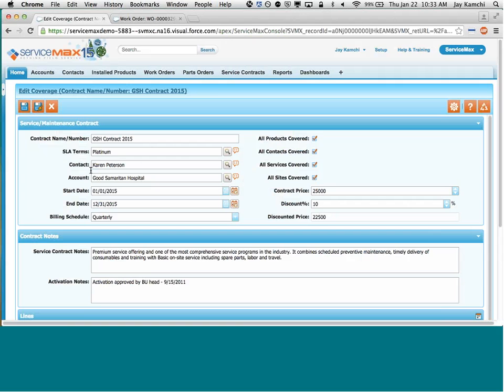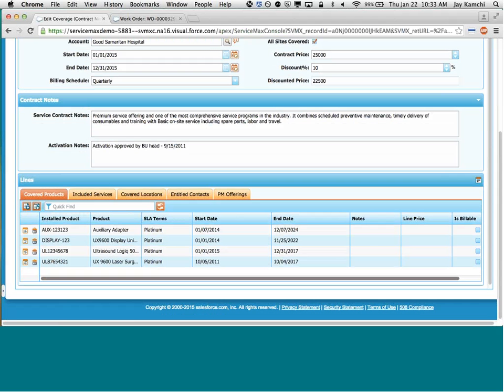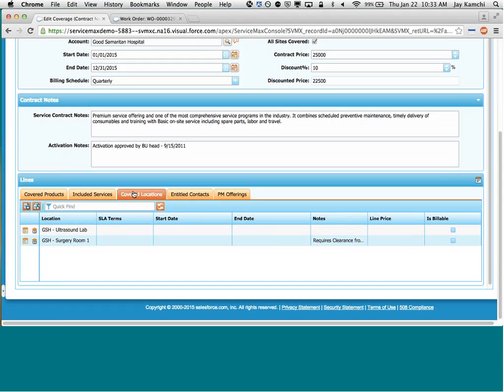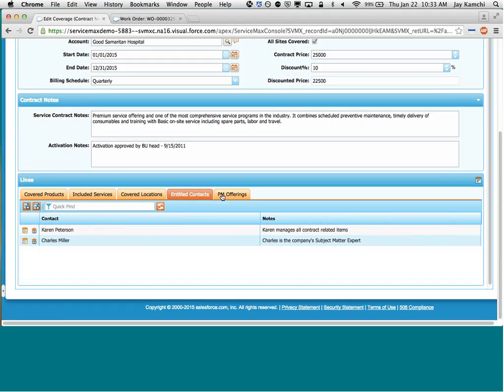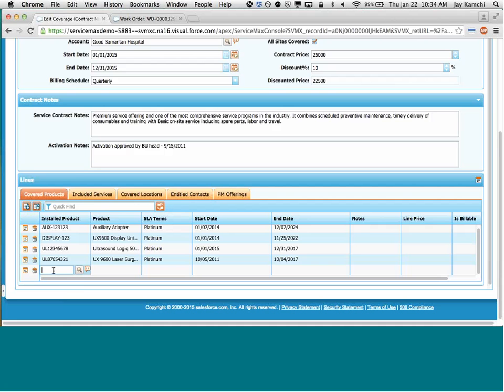Here's the contract details. You can see start date, end date, what the billing schedule is, other information, and down at the bottom I have what products are covered, what services are covered, locations, who's entitled to call for help, planned maintenance, which is all included inside of our contract system. I'm going to go ahead and add a line because we've just sold something new, and I'm going to go ahead and add an installed product.